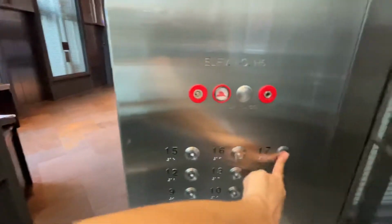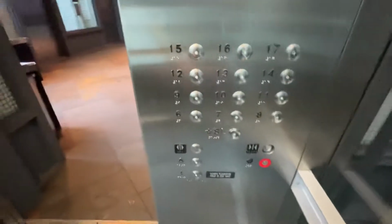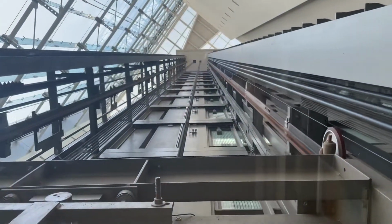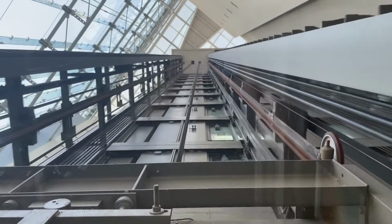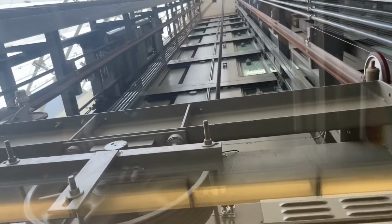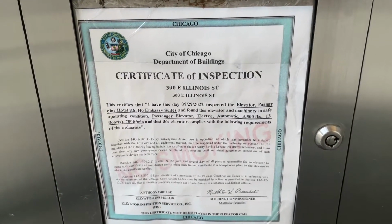All right, back up. How's it going? Made it just in time. Have a good one. Thank you. And we'll see the certificate. These go 700 feet per minute, 3,500 pounds.